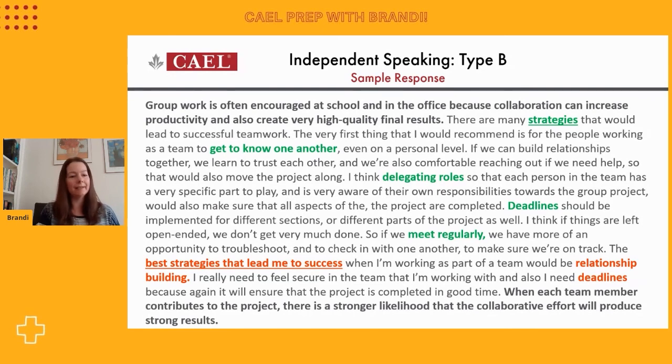And she does spend a moment for each of these strategies explaining why they're helpful for her. So she has, after all, fully and completely answered all parts of the Cael test question. So the task fulfillment is quite strong. And remember, we've already indicated that she has spoken for the full 90 seconds too. So again, overall, task fulfillment has been done quite nicely here.